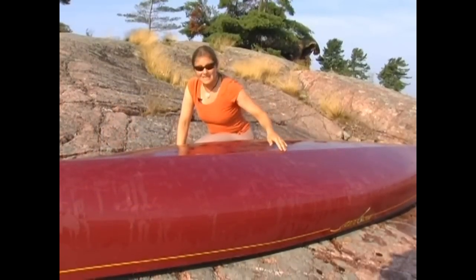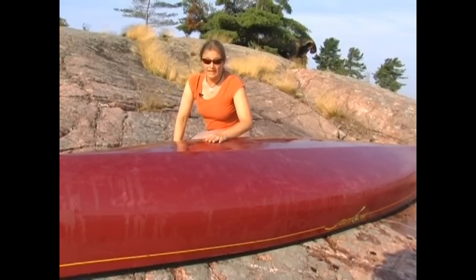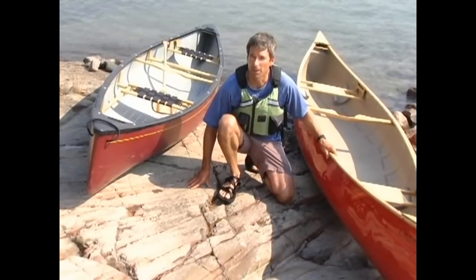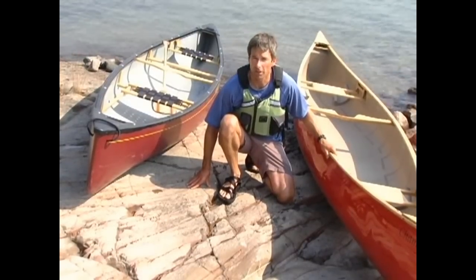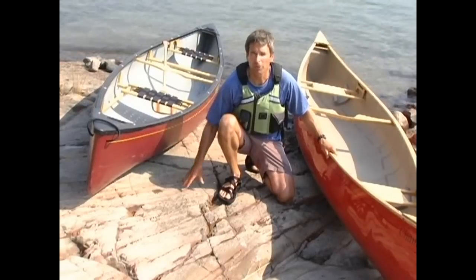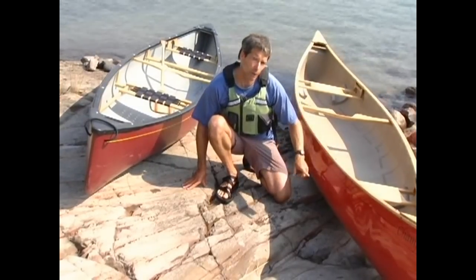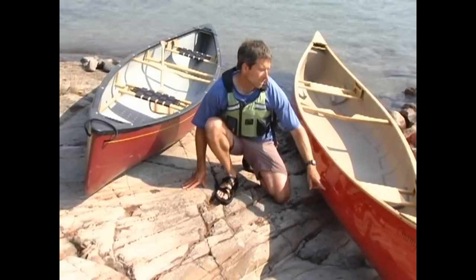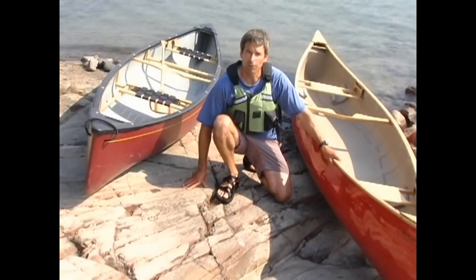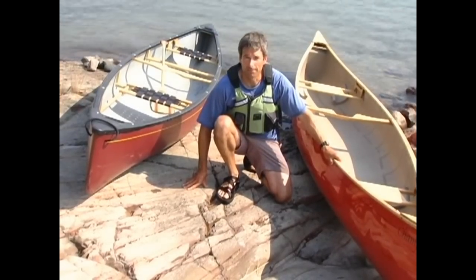V-hulls have a raised center line, which makes them track or go in a straighter line, which is good for beginner paddlers. The sides of canoes generally come in two different shapes. Flared hulls like this one broaden from the bottom up to the top, which helps keep your canoe dry in wavy conditions. Tumblehome canoes like this one narrow from the bottom up to the gunwale, which makes it easier for your paddle to reach the water because you don't have to reach out of the canoe quite as far. However, it can let waves splash in.